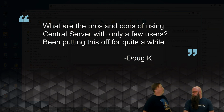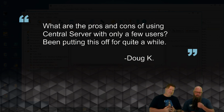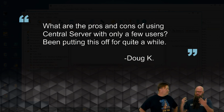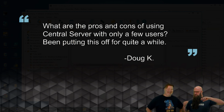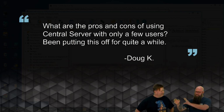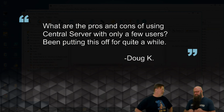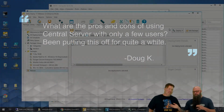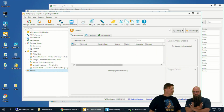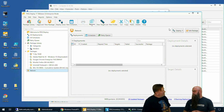Well, yeah. It depends on how autonomous your other users are. So you said you only have a few users, and if Lex is a user and I'm a user of PDQ, and we rarely talk, or he has his own island where he manages those computers and I manage these computers, then that's fine, go ahead and keep it separate. If there's overlap, if you look at the Venn diagram, if it's complete overlap or partial, where we both manage the same computers, then Central Server is fantastic.